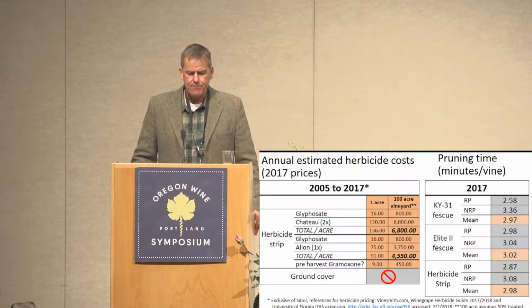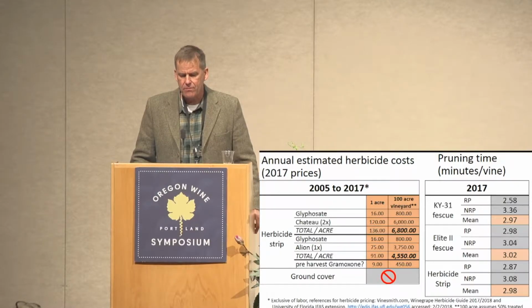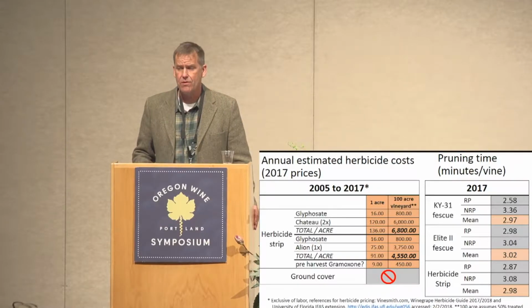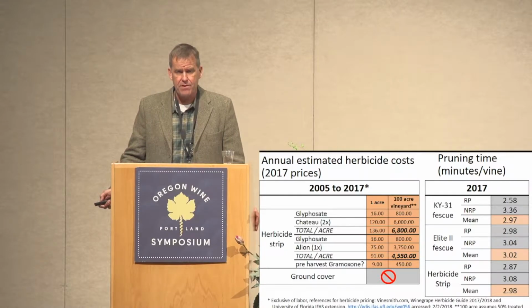So this was an axillary slide compared to really what was in those published papers, and it might be of interest to you as a grower. It was to me, as the viticulturist at that vineyard. We used to treat with herbicides religiously. We used 2 applications of Chateau or 1 of Allion, and we used generic Roundup where we could find it.